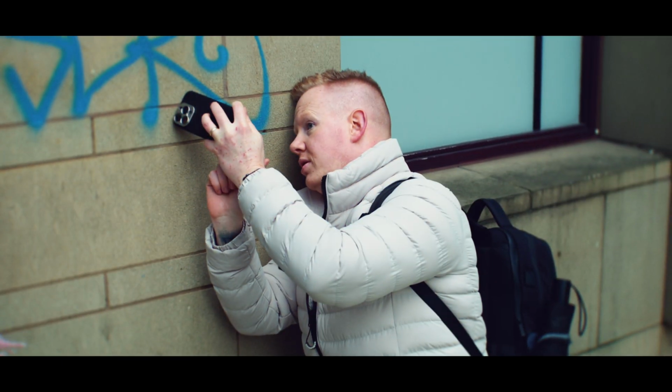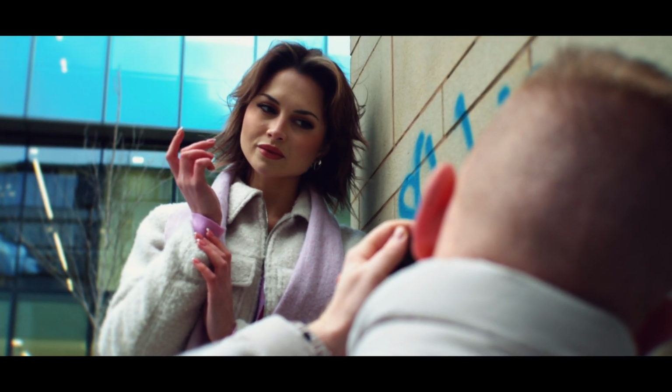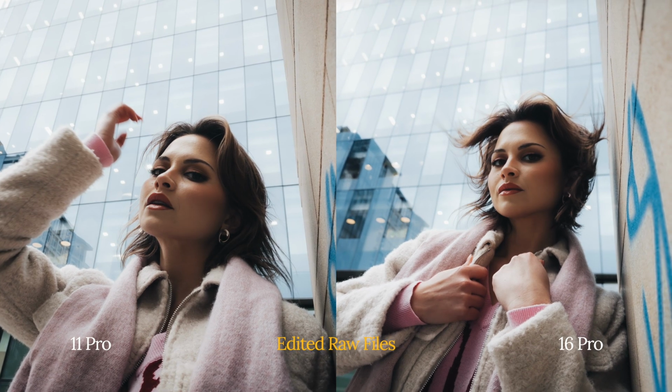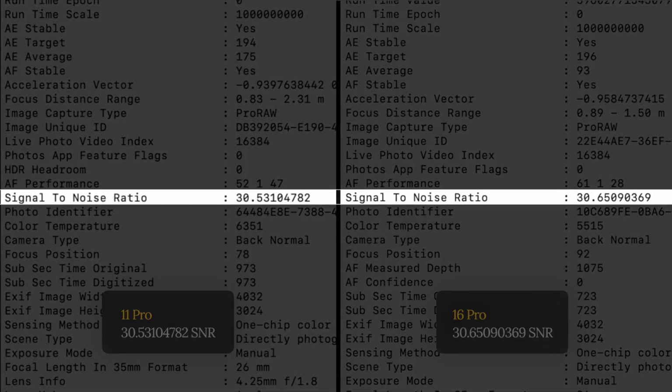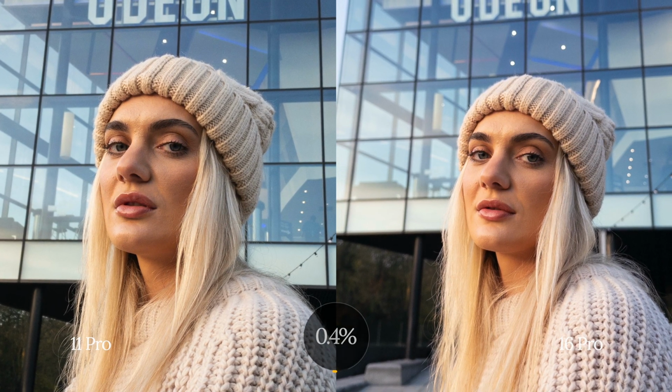And while signal-to-noise ratio alone doesn't determine image quality, it's a concrete figure we can look at when comparing images, and it gives us an insight into why the 11 Pro's results have been comparable so far. Exploring the EXIF data of these RAW files reveals that the 11 Pro's signal-to-noise ratio was 30.53, whereas the 16 Pro's signal-to-noise ratio was 30.65, which is just 0.4% better. And that's a really key point, and this is the answer to our question.